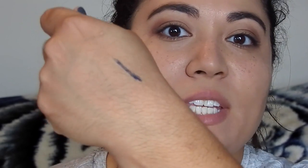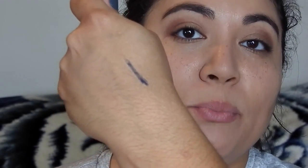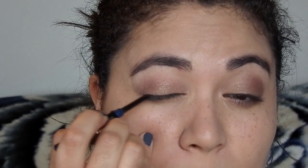That's blue eyeliner, and it's a dark, very dark navy type of a blue liner. It's actually called Dark Denim, and it's a Mary Kay liner. Let me see. If you see there, it looks black, but it's actually a lot more blue. And I'm just going to line my lash line up at the top, but only on the outside and a little thicker.